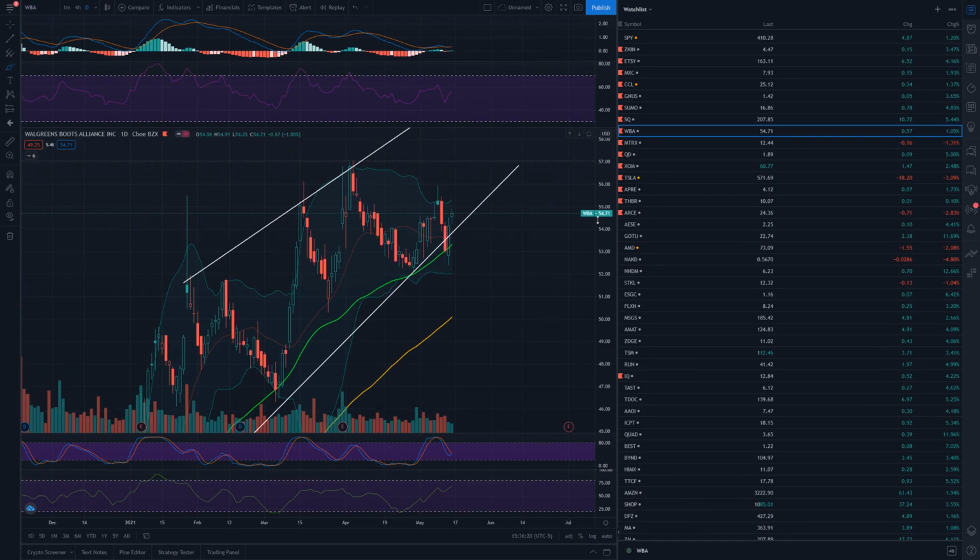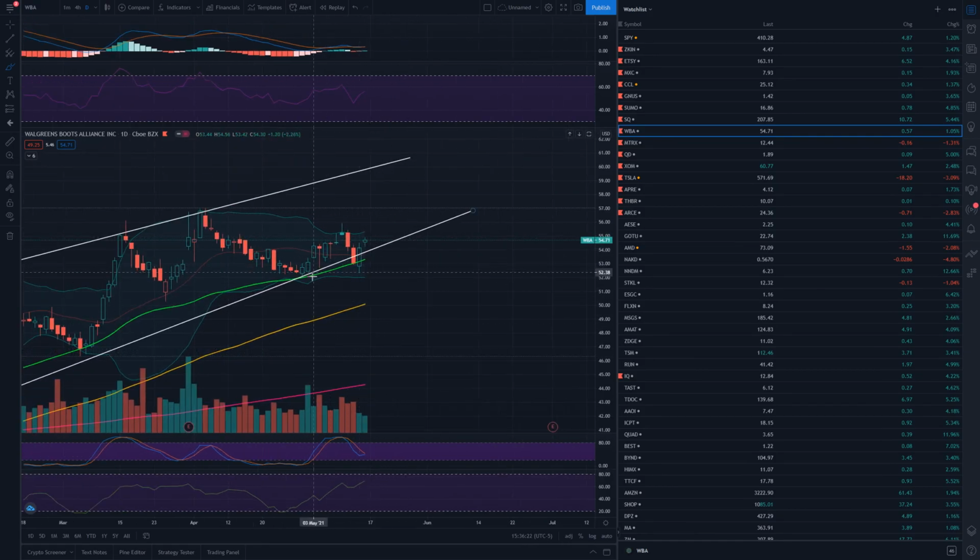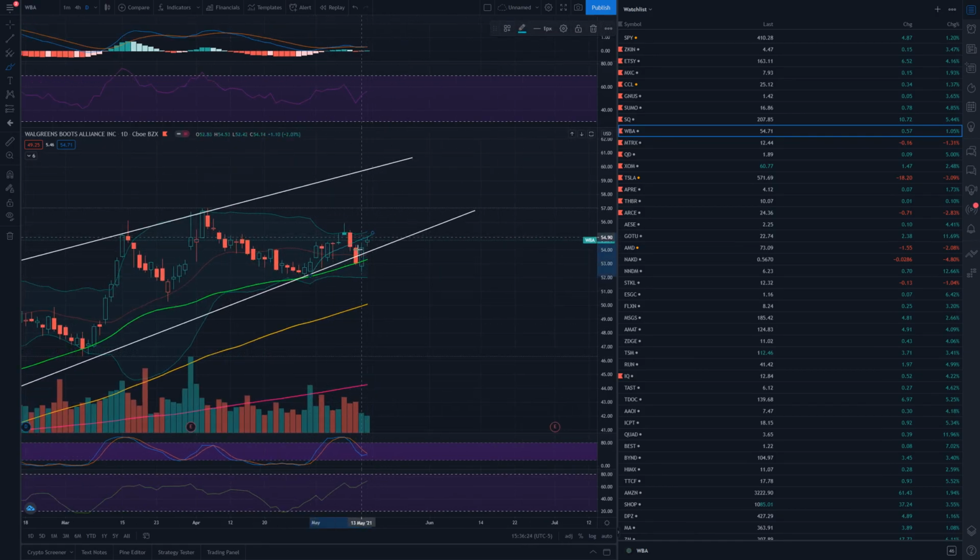Next stock, Walgreens. Talked about it last week and the week before that, but it's just moving up slowly. We were moving up right here slowly, like 1% a day, and then it just went down because the market went down. But now we're moving back up, and we could see the price go back to the top of the trend line and back down.